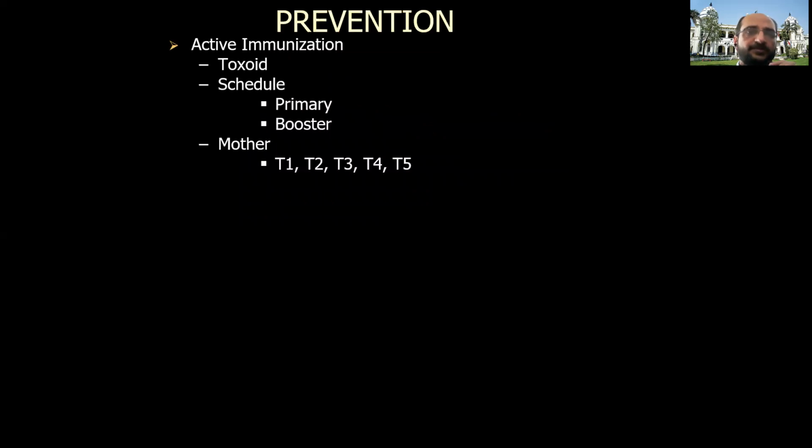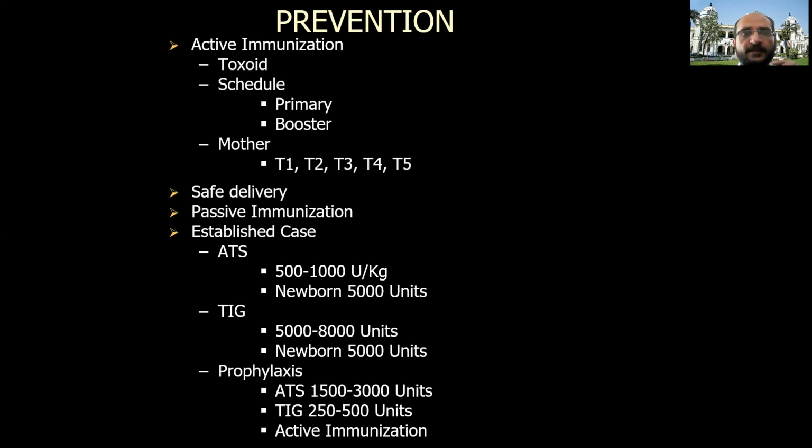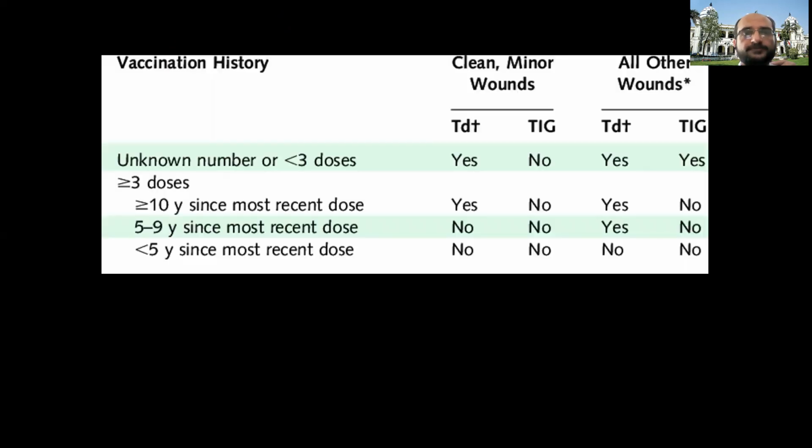Prevention is always the key. Active immunization, the schedule of the primary vaccination we have discussed, and the boosters. Tetanus toxoid to the mother, 5 doses at different times in the pregnancy. We talked about safe delivery, and in established cases, tetanus immunoglobulin or anti-tetanus serum needs to be given.